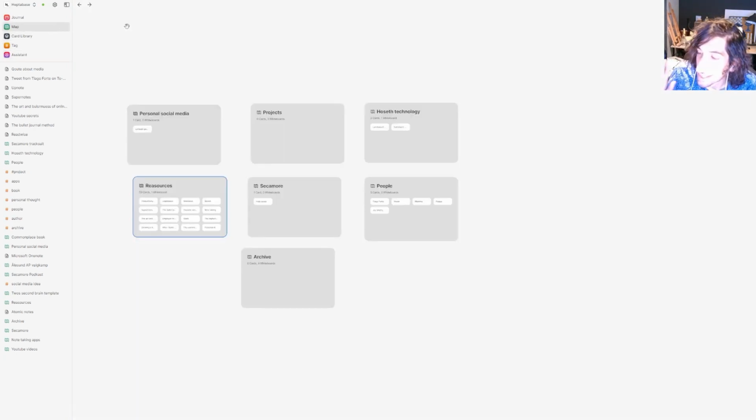The last tip I have is to actually enjoy it. And this might sound a little bit stupid, but the point is that you have to enjoy note-taking. If you feel more stressed by taking notes and building a system, and you walk around stressing about whether or not your system is perfect, that's not the point of a second brain. The point of a second brain is to make your life easier, not stress you out more.